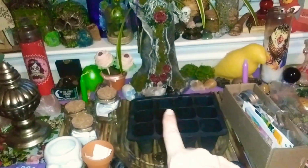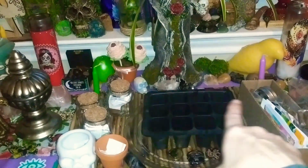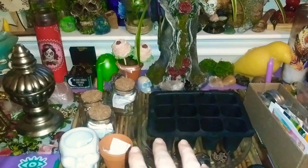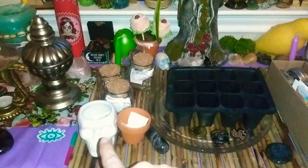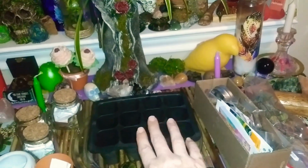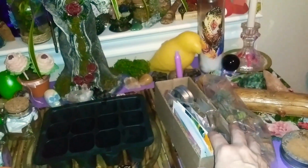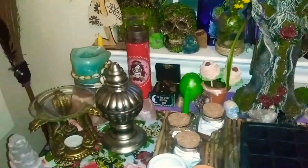So as you can see, I've got all these little containers all right here. I'm doing a seed blessing, so I'm gonna be planting in these little jars and that little skull head, and then I'm gonna start some seeds inside. This is like three containers, and then I've got some seeds all in here and some more seeds here that I'm gonna plant, and then I'll transplant them outside.